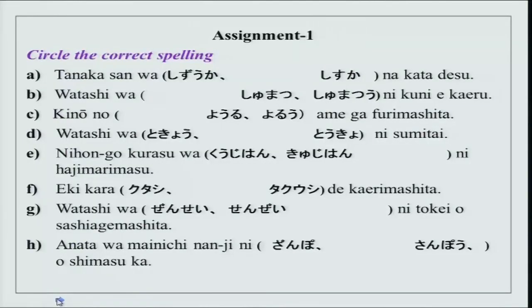The first assignment that I had given you last time was to circle the correct spellings. Spellings are extremely important because in Japanese we have the long sound. So we need to concentrate on spellings as well. The first one is Tanaka-san wa shizuka na kata desu. Na over here is for shizuka, which is a na adjective. Watashi wa shumatsu ni kuni e kaerimasu. Ni over here is for this time expression shumatsu.